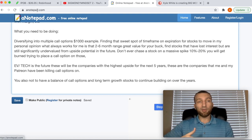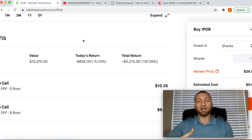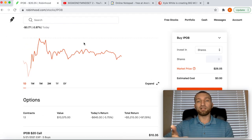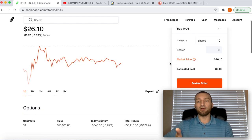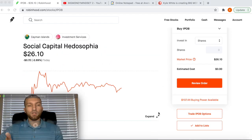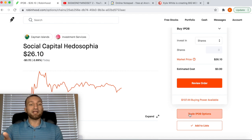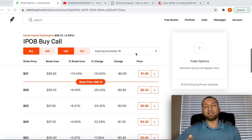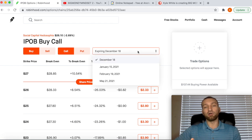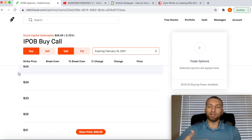And I'll go back and I'll show you guys one more time. Let's say we're entering a call option on IPOB right now, okay? Let's take a look. So you're just going to go to Trade, IPOB Options. And as you can see, the December 18th calls are close to expiration. So if you believe in this company, you want to just give yourself a little bit of time frame. So let's just go with some February calls, okay? A little bit of time frame.